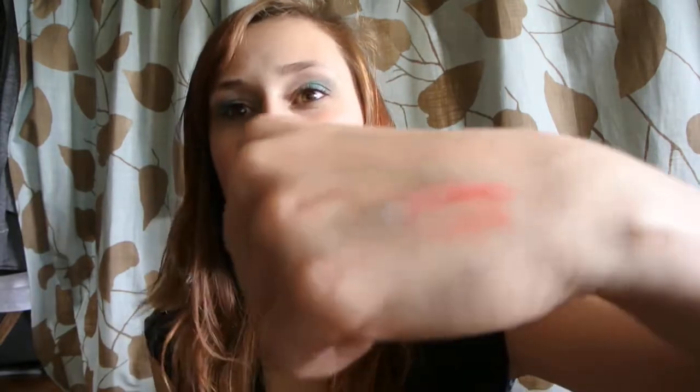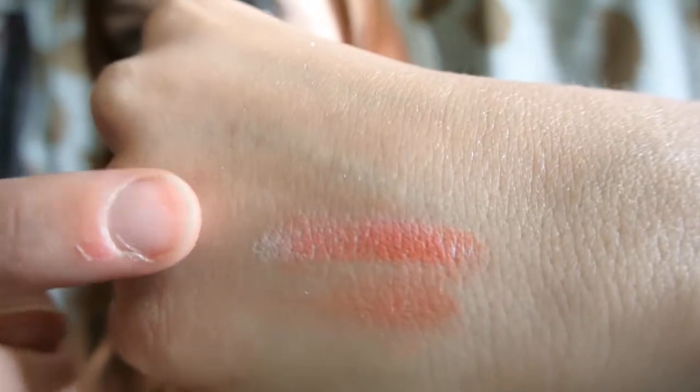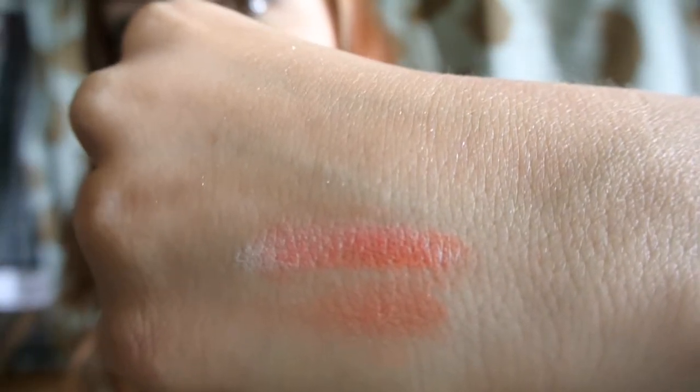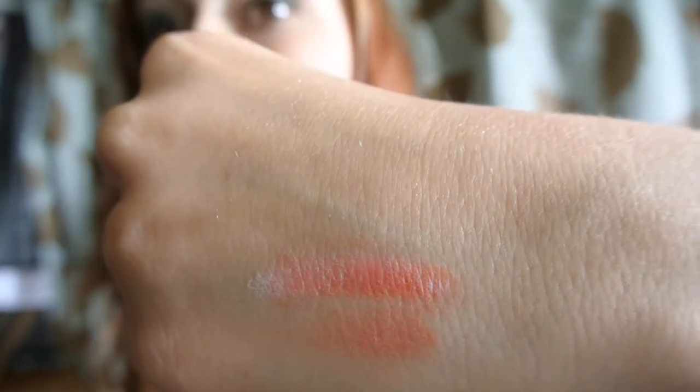Anyways, let me get it a little closer. You'll see on the bottom is just the color itself, and you can see how sheer it is. But if you look on the top, you can see I put it on top of the white milk crayon, and it is just a whole different color. So you're opened up to like a million more possibilities.